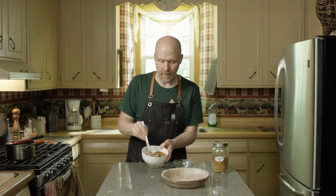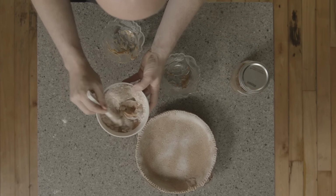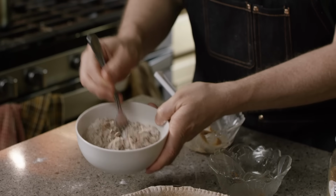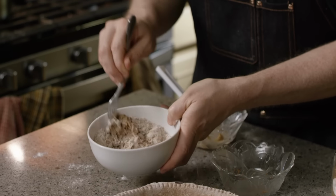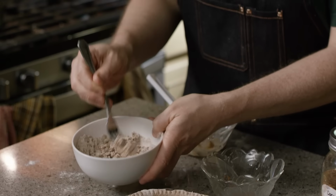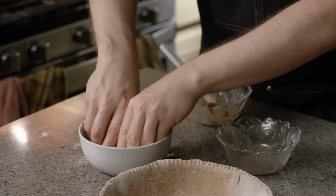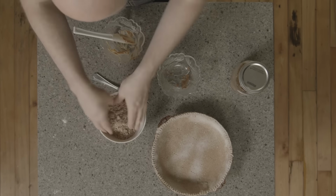Let's mix that around. And all we're looking for here is for it to form really loose little crumbles, because we're going to sprinkle this all over the top. So we don't want it to form like a giant batter. Just get in there with your hands. Food wants to be touched. It wants to be loved. That's creating some nice crumbly goodness there.